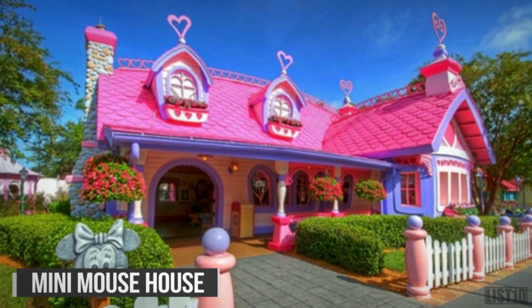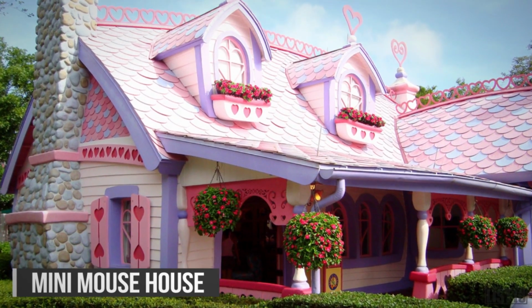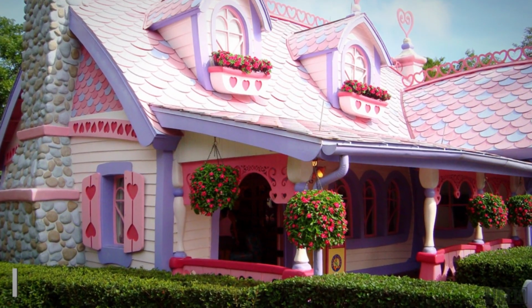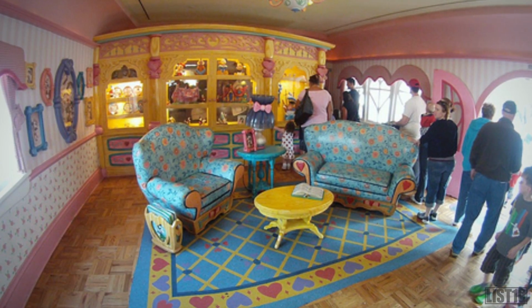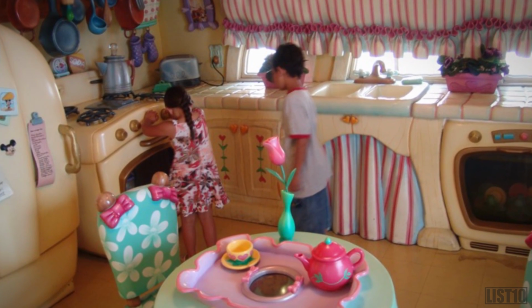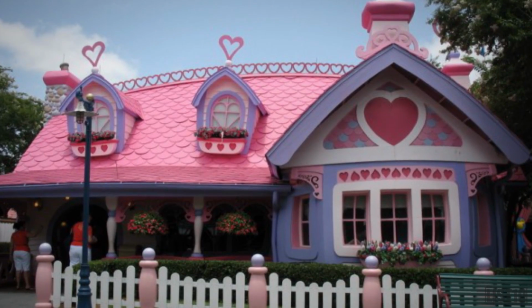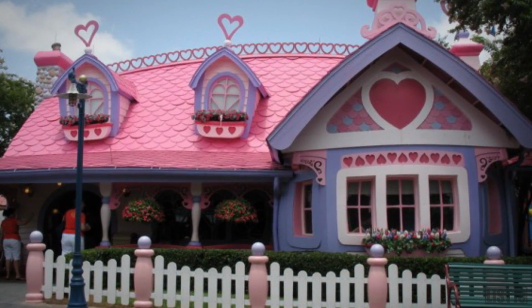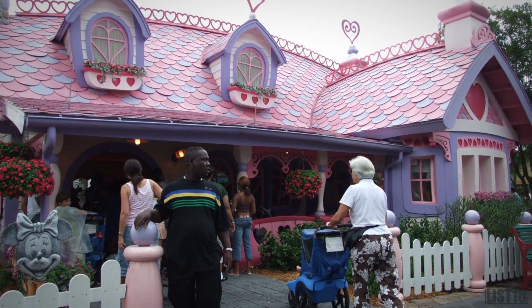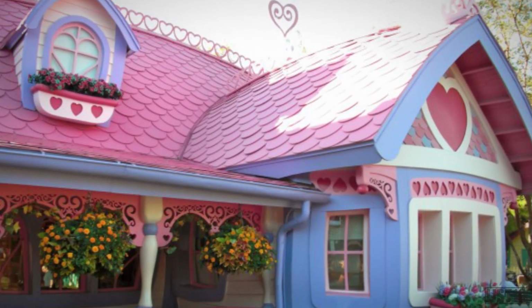Number 8. Minnie Mouse House. If having an entire place packed from wall to wall with squealing little girls is your idea of paradise, this house is for you. Its cute pink and lavender appearance on the outside might be misleading, but it's fully equipped on the inside. While you're there, you can check the answering machine, where you'll likely listen to messages from Goofy and Mickey, and there'll be popcorn popping in the microwave and a cake baking in the oven.